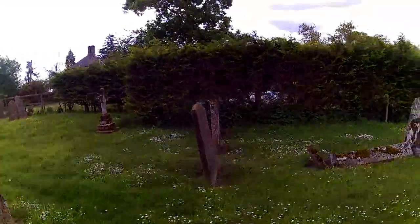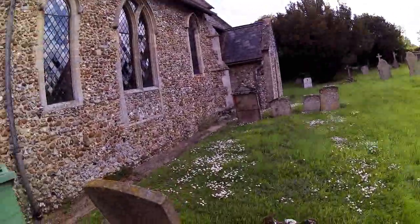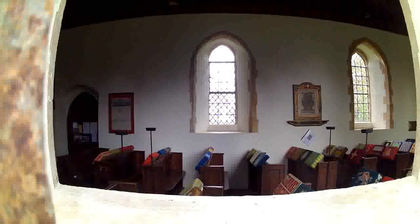So, sweet little medieval church with a Victorian creation, which we can't get into, but maybe we can see something through the windows. There's a broken pane here. This is the altar end of the church, and we can have a look down through the stained glass window and see what the inside is like.